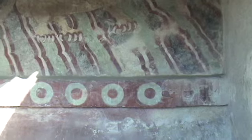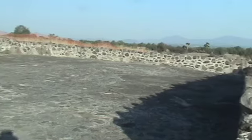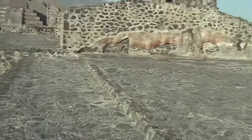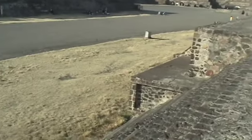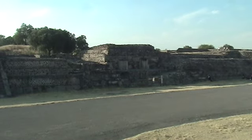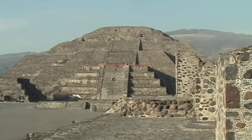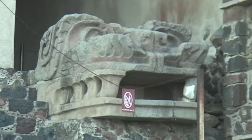Notice the line of circles reflecting that green stone. This is the room. It's a nice room.